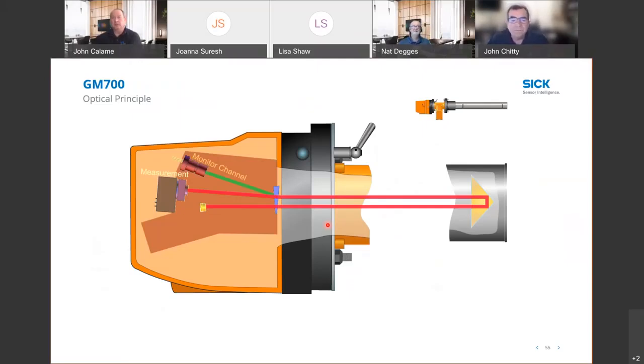That's the GM 700 TDL for ammonia slip, basically. The probe version, you have a probe with a reflector on the end, and the laser will go out. You can see the red line that goes out through the probe, hits a triple reflector and bounces back to a detector. As it goes out, it hits this wedge window, which is the blue angled looking part, and part of that beam will bounce off to a monitor channel that checks how much light is going out.